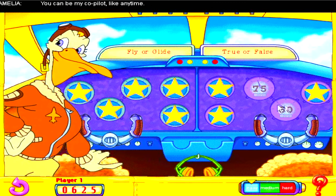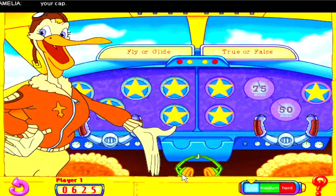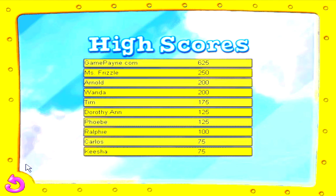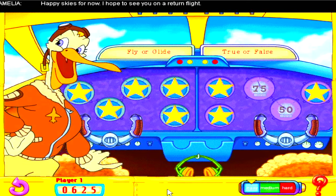Great work! You flew the distance and mastered the Flight Is Right. It's time to see just how many feathers you've earned for your cap. Do you want to play a new game? Happy skies for now. I hope to see you on a return flight.